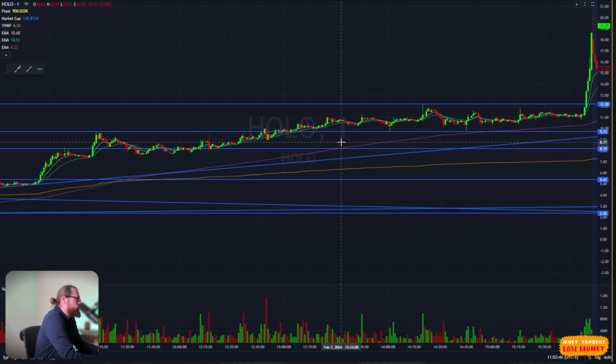That's the problem with that strategy, is that people go bankrupt with it. They will trade it until they lose all their money in one black swan event like this.